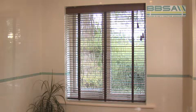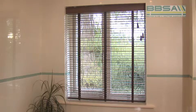Many blind styles have cords running through them, which are then joined externally to the blind as an operating cord, as in this wooden Venetian blind. This blind has two safety features.